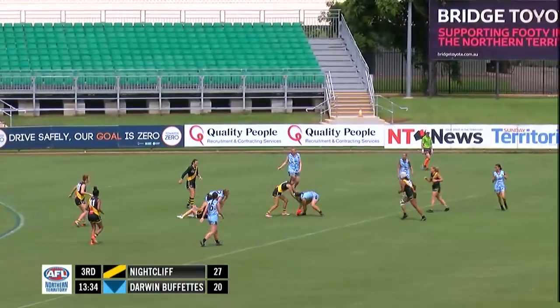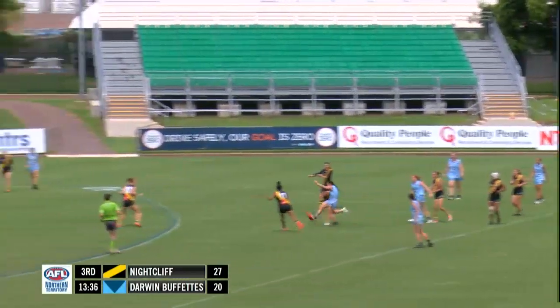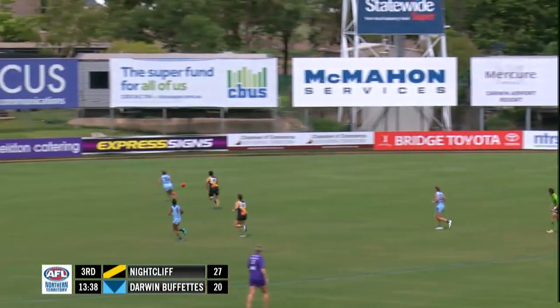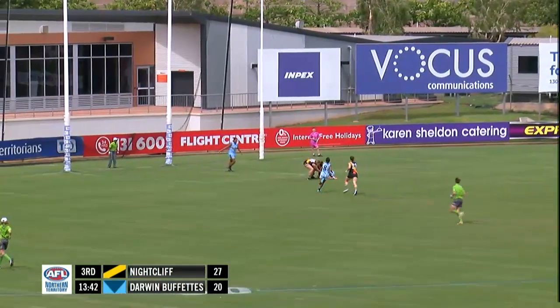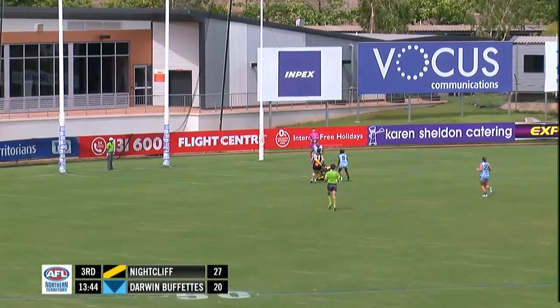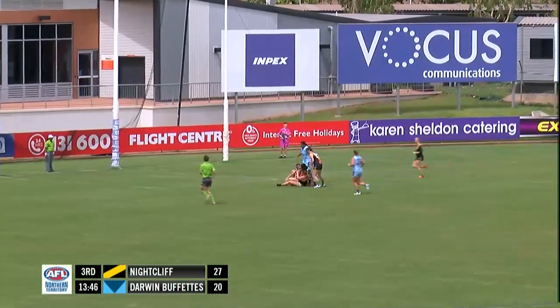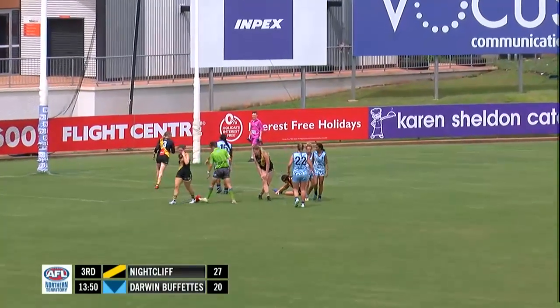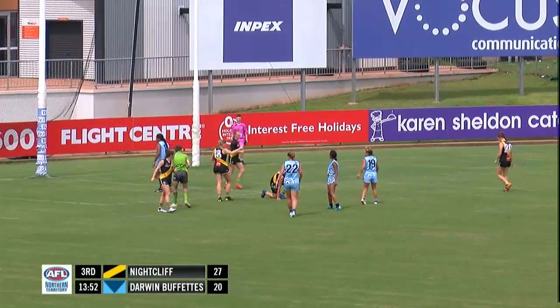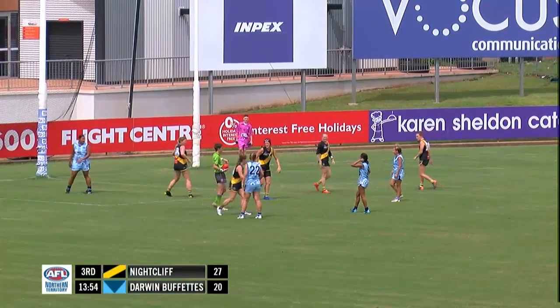Eliza Morrison in there gets a hand pass under pressure, but Carbone again picks up strongly and drives Buffs forward. Opportunity for O'Connell getting onto the end of this one, and over the top. The tackle was made as she sat on top of the ball, and now there's plenty of players over the top, and we'll have a ball up right at the top of the goal square. Did well not to give away a free there.